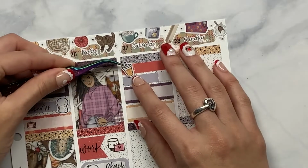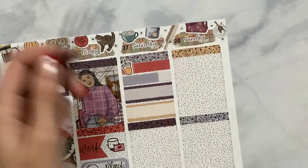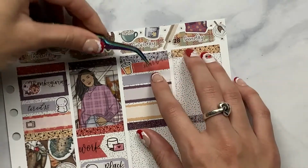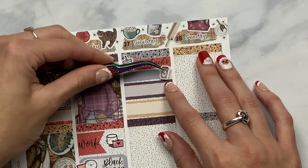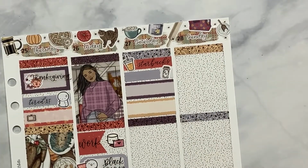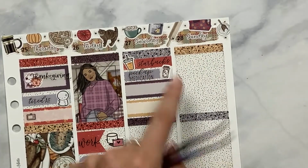Alright, for Starbucks, I have a coffee cup from, I think that's from Once More With Love. If not, it's from the Coffee Monsters Co. And then my Starbucks script is from Station Stickers. For picking up a prescription, I just have a little RX doodle from SPC, and then a pickup medication script from Station Stickers.